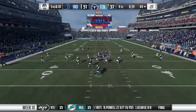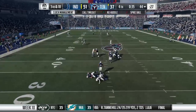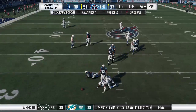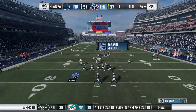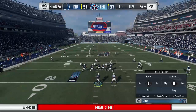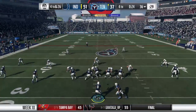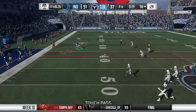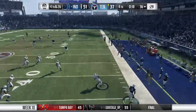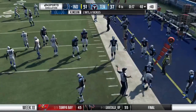Dangerous pass, incomplete. Now Mariota. Nowhere to escape, and he goes down. Preston Brown in there to pick up his second sack now of the afternoon. Desperation time. Mariota on fourth down. And this is intercepted, and that should do it. Picked off around the 37.